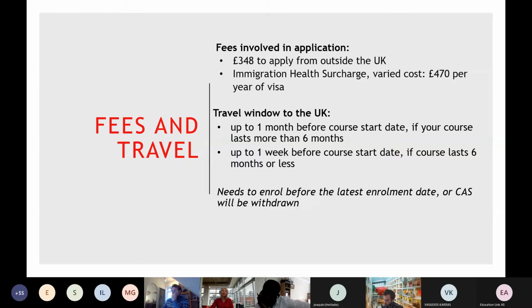In terms of traveling to the UK, the time that is given for you to come to the UK depends on the length of your course. If you are studying on a course that is longer than 6 months, you will have 1 month before your actual course starts to come to the UK to settle in and prepare for your study. If you are on a short course, like a vocational course, a course that is 6 months or less, you will only be given 1 week before your course start date to come to the UK, because obviously your settling in period is much less.